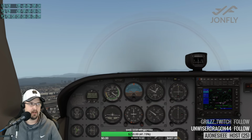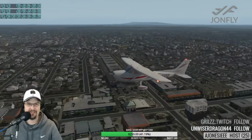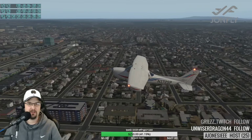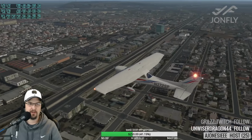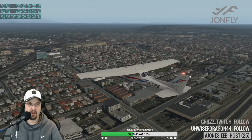Magical X-Plane. Yeah, it's a pretty good frame rate. I mean, look at all the autogen down there. Oh, snack. That's a lot of autogen. So I loaded, those of you who are fans of Ortho4XP or G2XPL, you too can have this brand new awesome autogen data. Seriously, this stuff rocks.